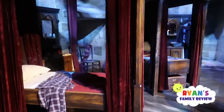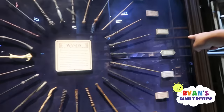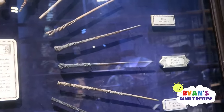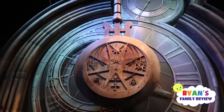So this is their dorm, so I guess this is where all the boys sleep. It's really small. How do you like it? Can you sleep here, you think? No. This is all the Harry Potter ones. See if you find Harry. Harry. I know where Voldemort is. Next, we saw this clock here. You guys remember this clock if you watched the movie? Woo!